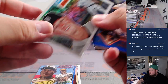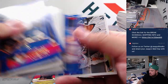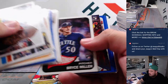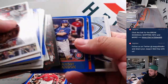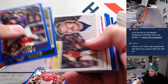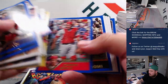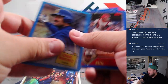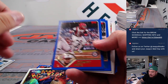Foil Spencer Torkelson, numbered to 199. That one had three numbered cards in this box. Usually it's only two. Martinez, nice one there for the Mariners. Sweet, numbered to 25, 1957 Hit Stars. Mariners to Sportport.